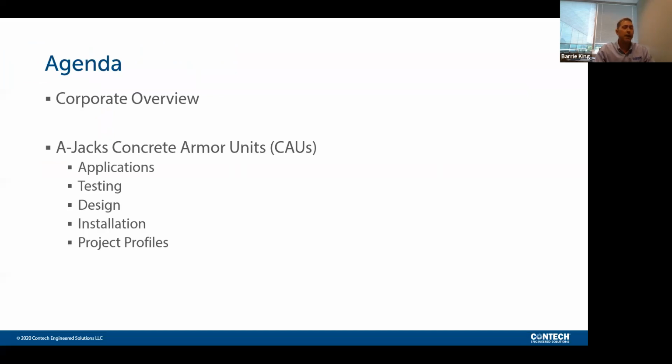A little bit of the agenda. The corporate overview, I'll just do that verbally here. Here at Contec, we have a variety of products, with the Ajax system being the topic here today. But Contec in general, anything from detention, retention, pedestrian steel truss bridges, vehicular steel bridges, plate girder, conduit, precast structures, and of course pipe. That is the main thing that Contec does here in the States.